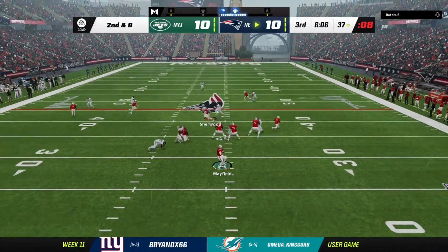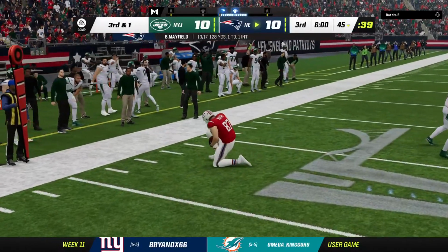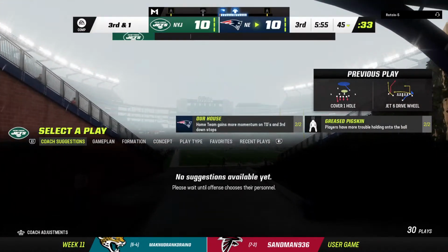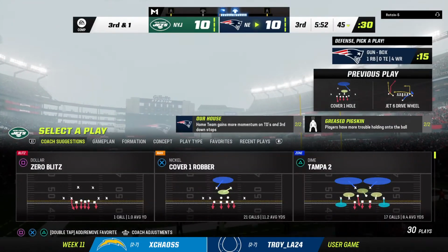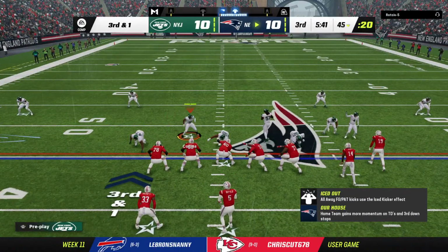Throwing again on second down. Mayfield. Catch made. It's Moreau. That's a staple of this offense. Drag route to the tight end. Yeah, he's unable to use his size to break off much more yardage after the catch, but still an effective gain nonetheless. So they just need 1 yard here to pick up the first down.